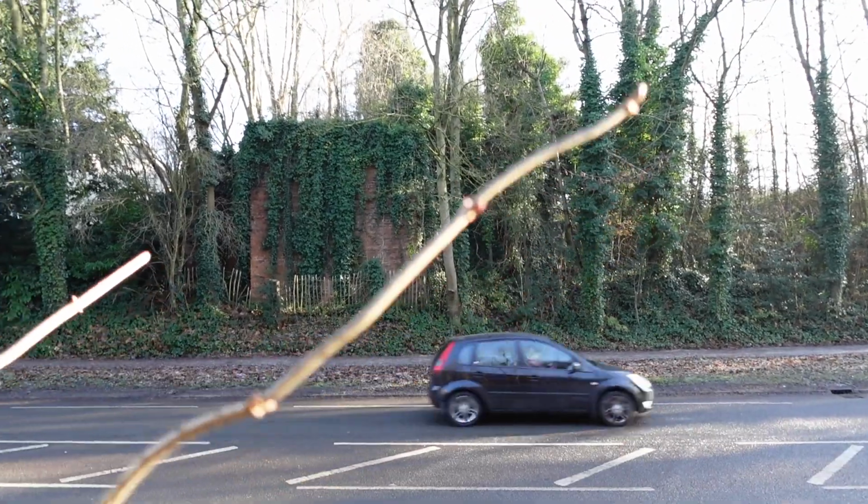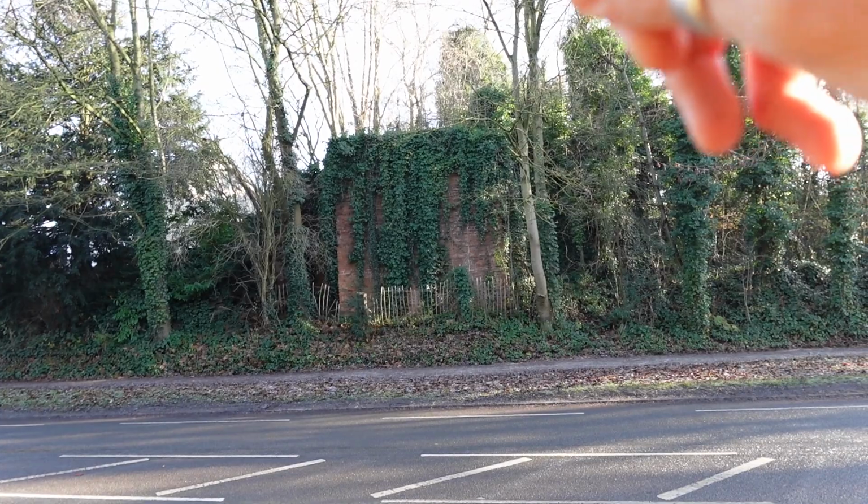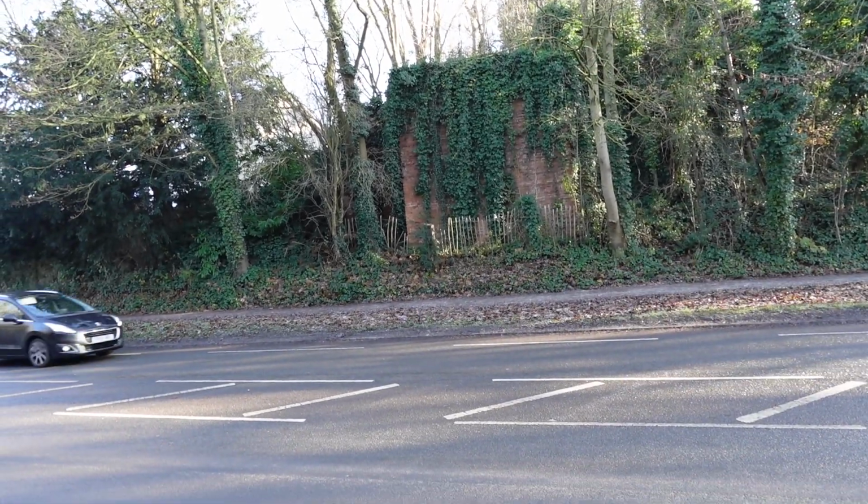And I always wondered what that was because I used to come running down here and I used to see that and I used to think, what line was that? But it went off, went round the back of those houses which weren't there at that point, and then into this Ryfield Colliery.